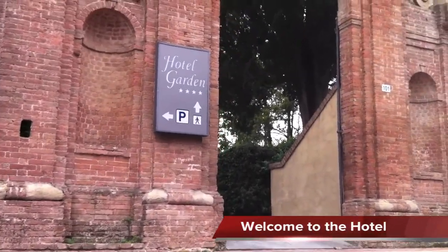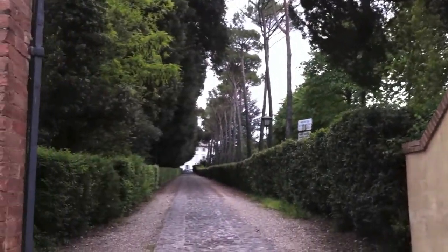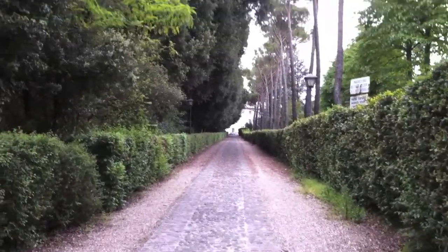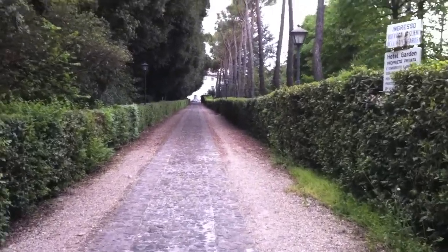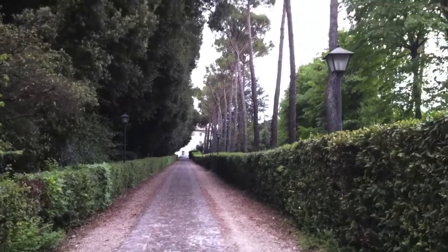So this is the pedestrian entrance of the hotel. It's nice and understated and modest. That's a nice subtle entranceway. Very understated again. It's good for horse and carriage. Not so much suitcases.